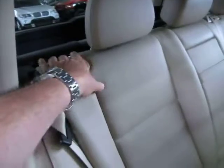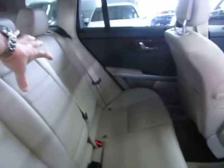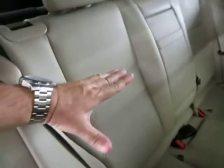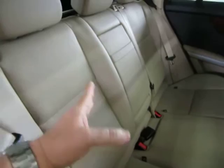And as you can see, you could also flip this down on this side too. This is what we call a 60-40 seat: 60% on this side because it includes the middle portion, and 40% on this side. And as you can see, they're independent from each other, so you could do one side and not the other, or you can do them both and go into full cargo mode. All right, let's continue around to the front here.